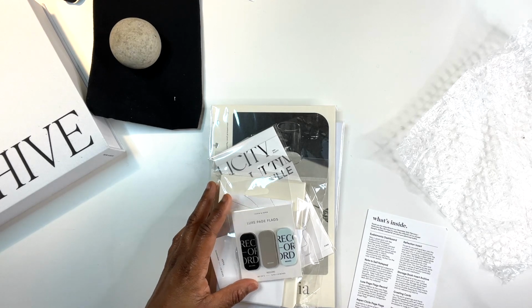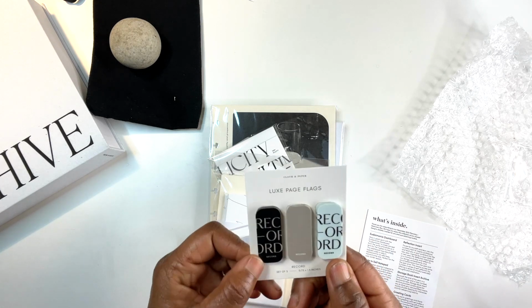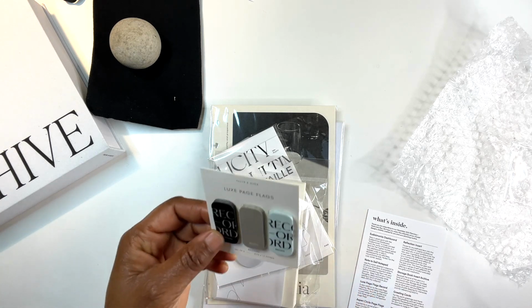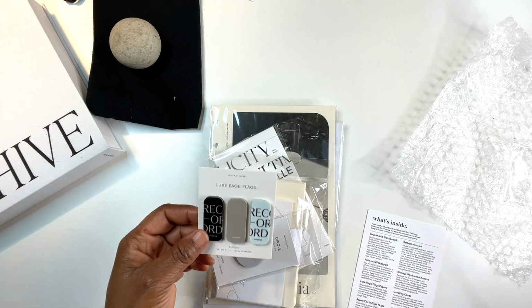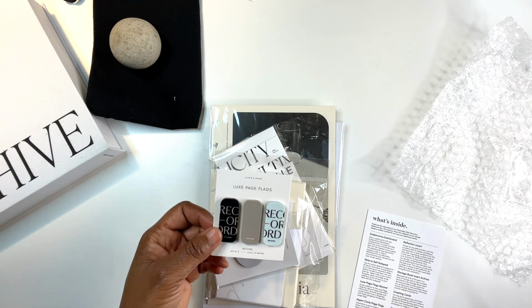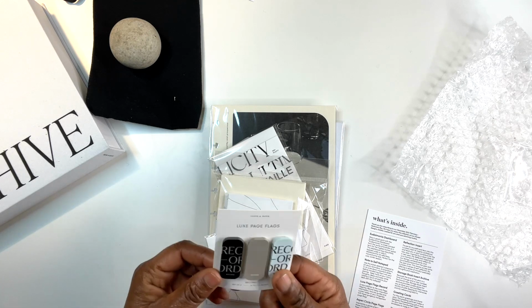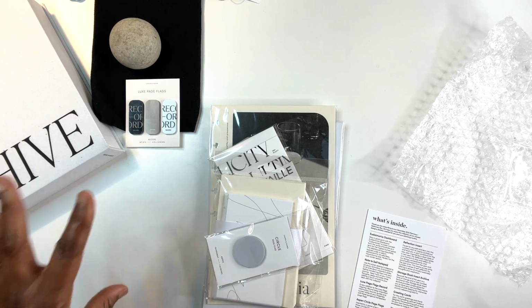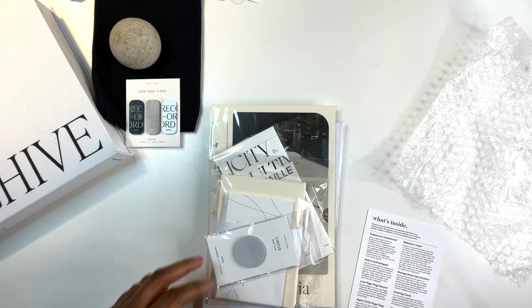This is the Luxe page flags. So here we go. It's this beautiful black and tan and white and black. We received these before, but not with this word on it, so this is great. It says a new addition to the Luxe page flag line. Record, keep important information, favorite quotes, and current dates at your fingertips with these gorgeous transparent page flags. These are gorgeous. Okay, y'all, I'm loving this color right here, this black and tan and off-white. It's a vibe.